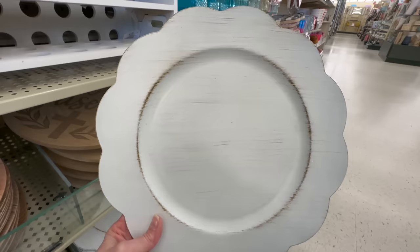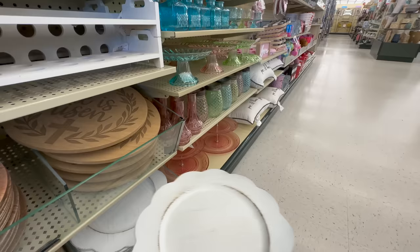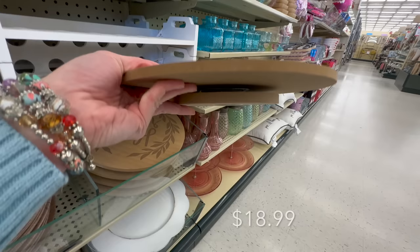Here is another charger option. This one, however, is neutral, but I think this would look great all spring and even into the summer. Now, I absolutely love this turntable with that beautiful saying, "He is risen."